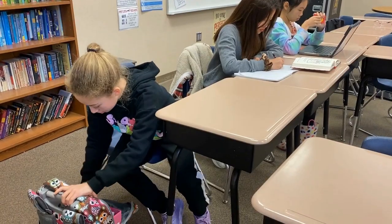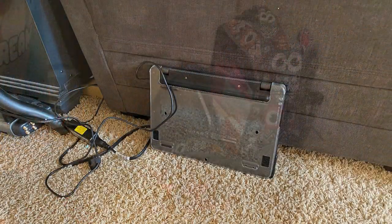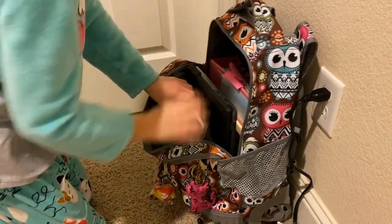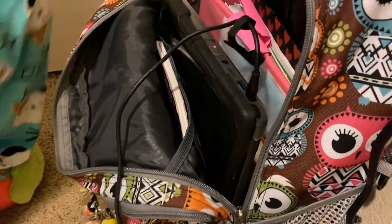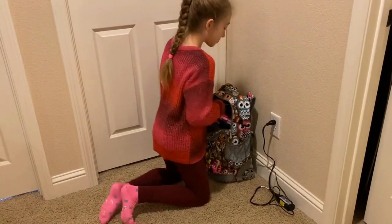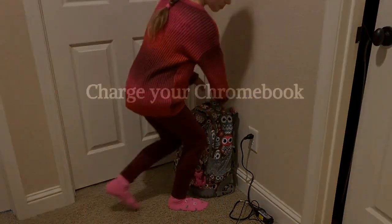Has this ever happened to you where you left your Chromebook at home charging? Find an outlet where you can place your backpack. Then charge your Chromebook while it stays in your backpack overnight. Before you leave, unplug, zip up, and head on out.